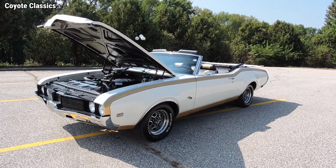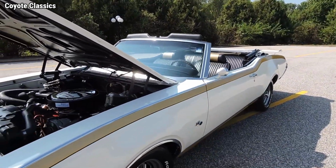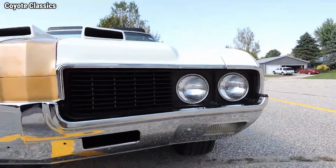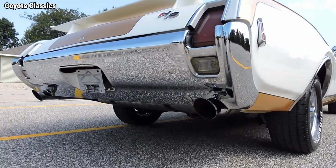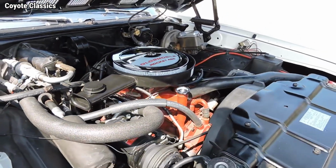As the cars were never intended for public sale, once Oldsmobile retired them from show duty, they were quickly snapped up by private collectors. With the return of the Hearst Olds in 1972, convertibles were finally offered to buyers for the first time, and 130 individuals stepped up to have their 442 as an open-aired experience.